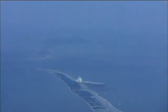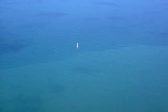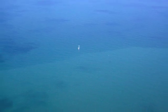Right off the state line, off of Petit Bois Island, is where we first saw the sheen on top of the water. It was very faint, but if you look for it, you could find it. It was about 8 miles out from Petit Bois Island.